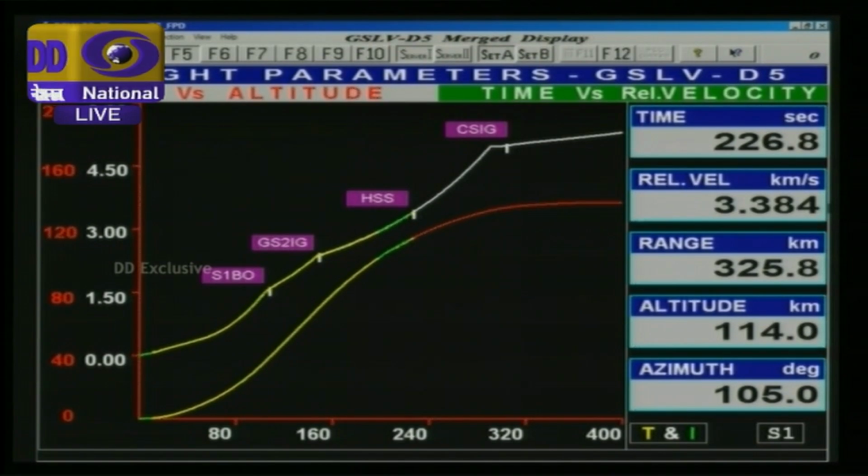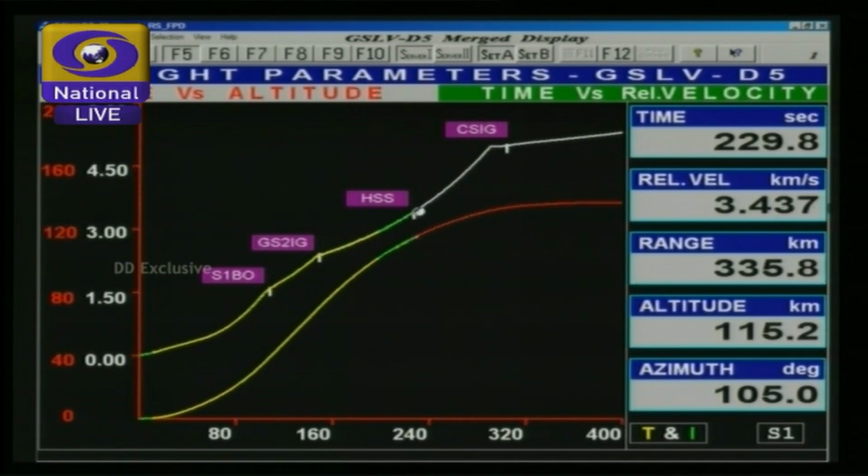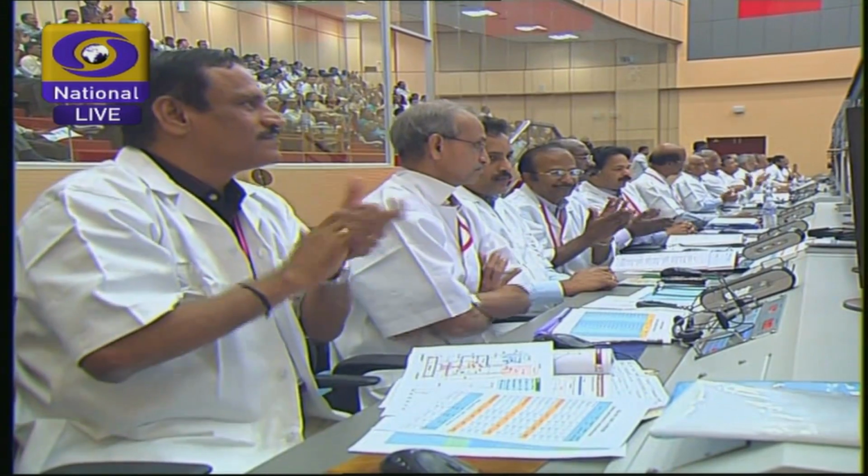224 seconds. Anytime we can have the separation of the payload fairing. Just now we heard the announcement, payload fairing separated, 115 kilometers.